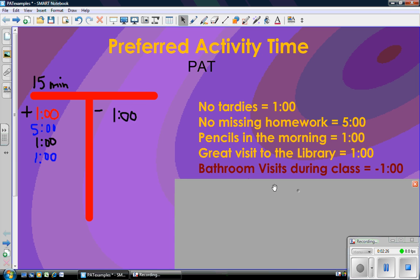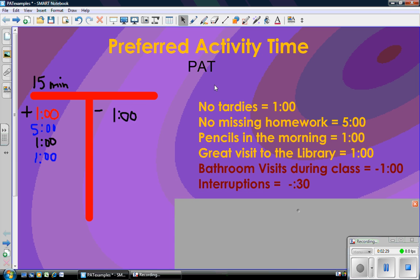Another place I would take away time is for interruptions. Just during my lesson time, not just interruptions all day long, we would lose all our time. But if I were teaching and I get interrupted repeatedly, we would lose time as a class. So basically you want to have a positive tally at the end of the day and not use it as a punitive measure. So that's one way that I get the time for PAT. And really, to justify taking this much time to go do fun activities, there are ways to make this work.